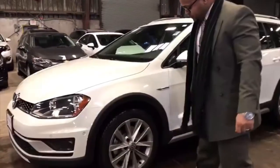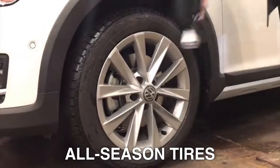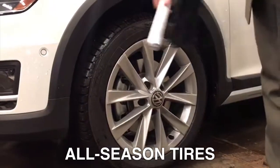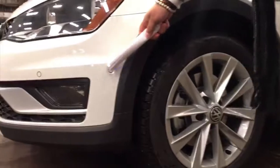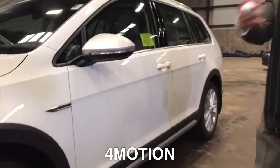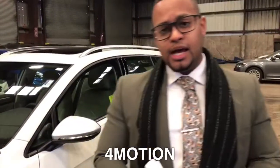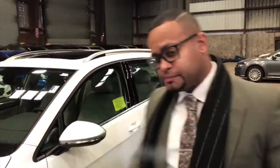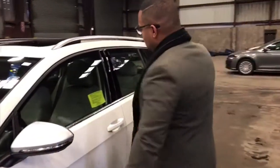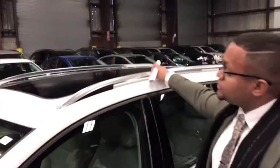SC version is going to bring you standard 17-inch alloy wheels on all-season tires. Talking about those parking proximity sensors, there's one there so you can see it, since seeing is believing. Keep in mind, an AllTrack is 4Motion, so it does have the all-wheel drive system called 4Motion, specifically for Volkswagen. Now, you can see the chrome along the outside has the chrome barred rails on the top here.